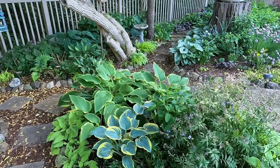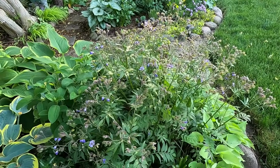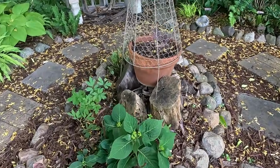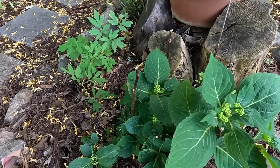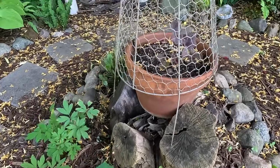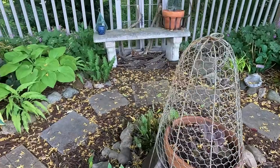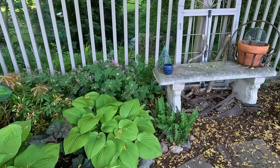I'm going to need to trim back the polemonium. This is the Heaven Sent polemonium. I'll cut it back by about half. And I'm getting some really nice buds right now on my Let's Dance Can Do hydrangea. This is a reblooming hydrangea. And I found a seedling that I potted up of this heuchera right here. Got this cage over it, or this cloche, to ensure that nothing digs it up, because we have still lots of chipmunks and squirrels and rabbits and all sorts of wildlife.